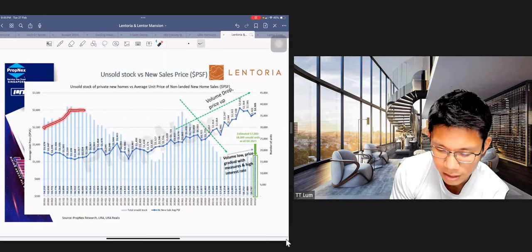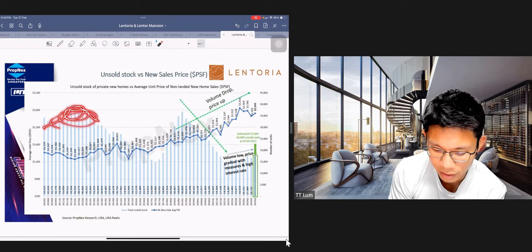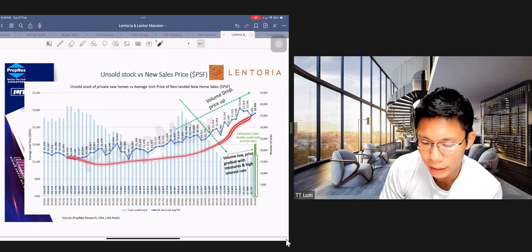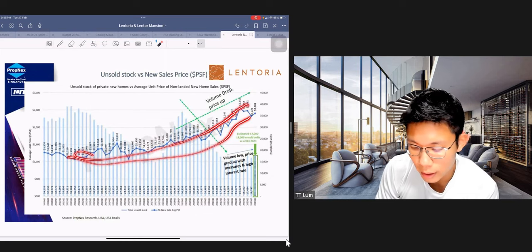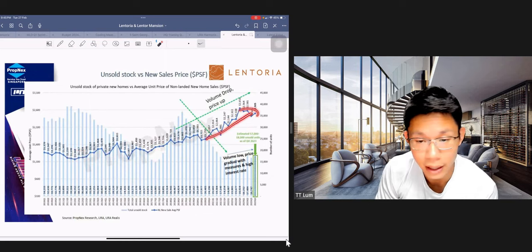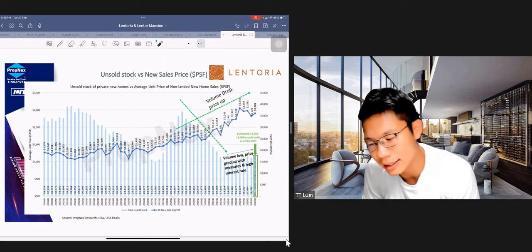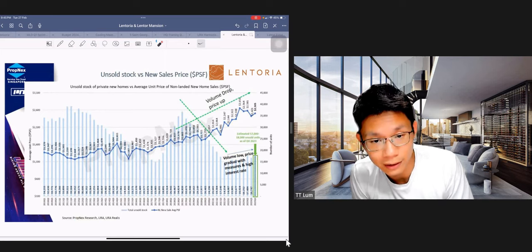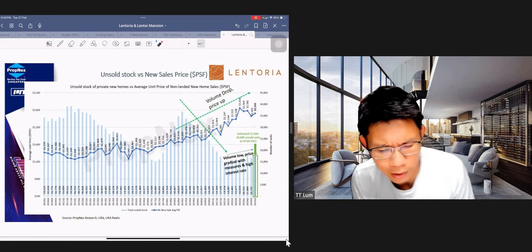This also was the era where there was a lot of high supply. But overall, I think it's important to note that the average PSF has indeed gone up. Why is it like this? It's not as simple as I'm going to finish it in one sentence. There are a lot of factors which I don't think I can finish talking about here.